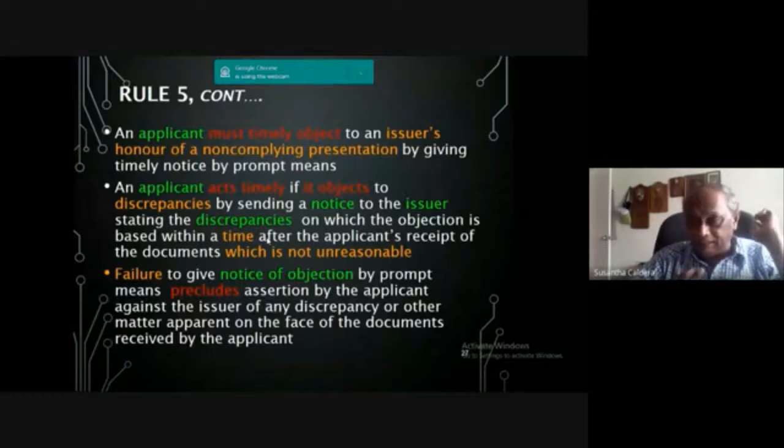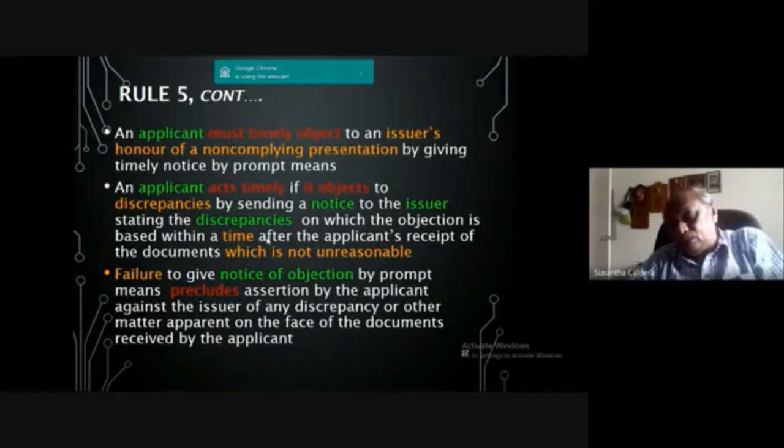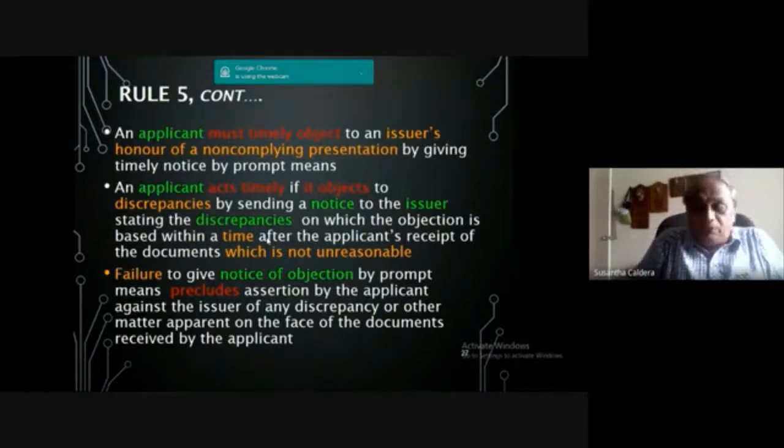In other words, in simple terms, the applicant has to be prompt, the issuer has to be prompt, right? They have not given any time period for the applicant, 3 days or 7 days or whatever, but they have given it only for the issuer, right?